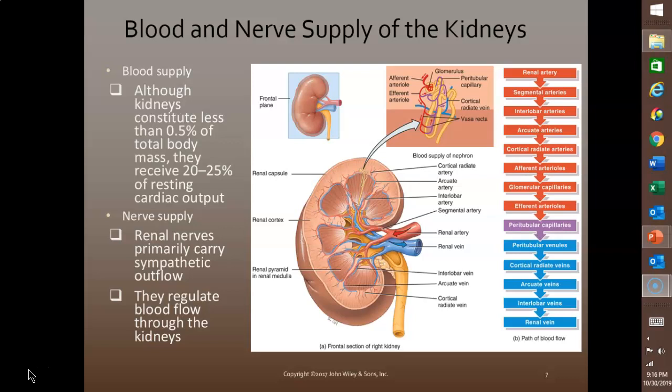Now that blood is going to come in through the renal arteries, and the blood flow through the kidneys is called renal blood flow, and it's about 1.2 liters every minute. Now think about that, 1.2 liters per minute. You've got somewhere between 4 to 6 liters of blood, so that means on average, every 5 minutes, all your blood flows through and is filtered through the kidneys.